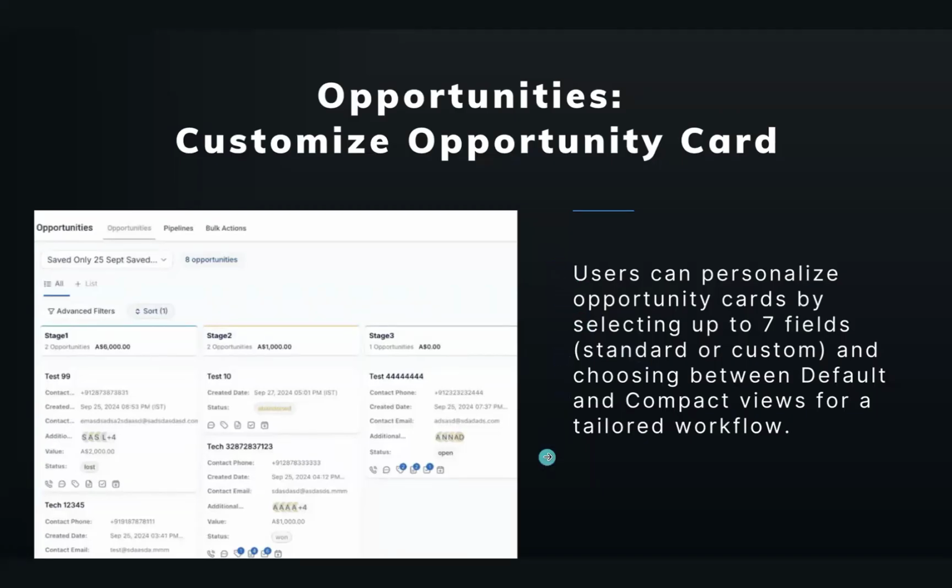This one we love because we want to see different fields internally. I want to see a different field based on, is this person scheduling a demo, or is this person scheduling a call to talk about setting up an agency account?